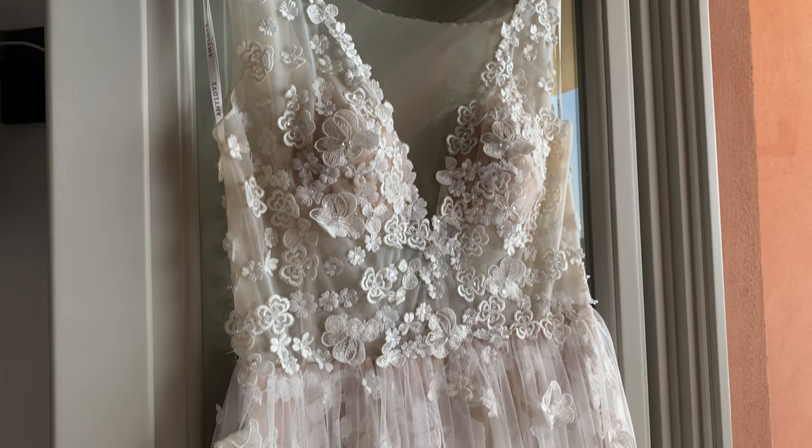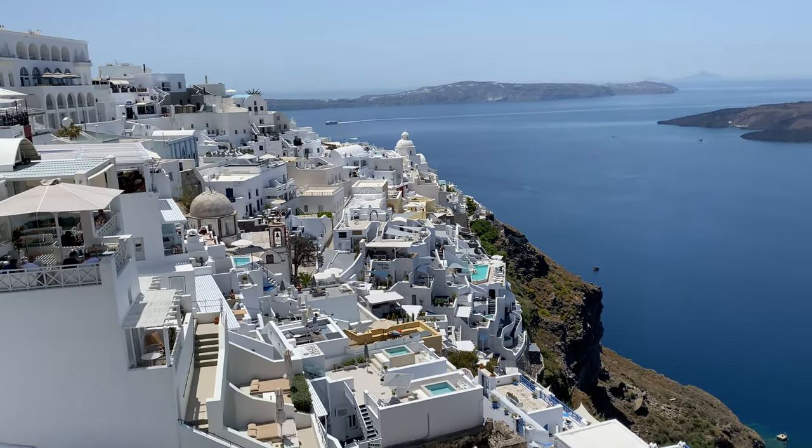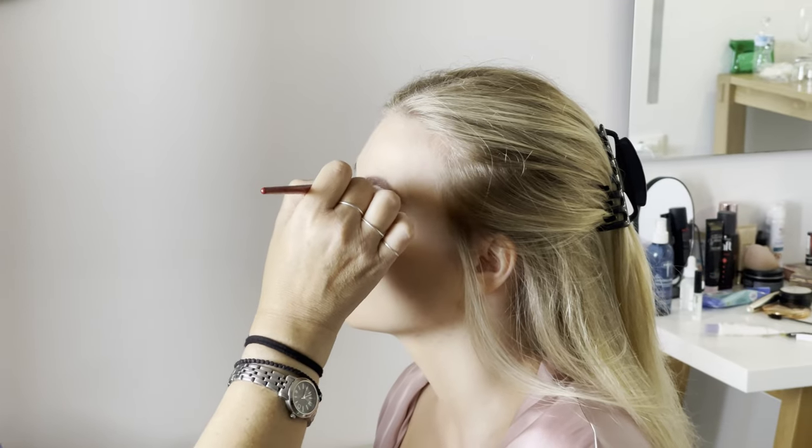The wedding day finally came. I had a makeup appointment at our hotel at 11 a.m. with Makeup Santorini Reina, probably the most popular makeup artist in Santorini. In less than 1 hour, I was ready and Reina was beyond friendly.